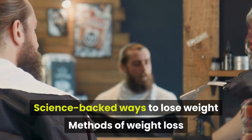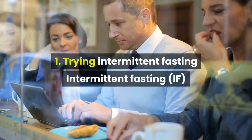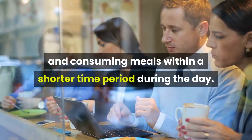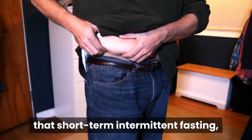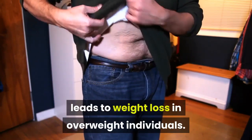Science-backed ways to lose weight. Methods of weight loss that scientific research supports include the following. 1. Trying intermittent fasting. Intermittent fasting is a pattern of eating that involves regular short-term fasts and consuming meals within a shorter time period during the day. Several studies have indicated that short-term intermittent fasting, which is up to 24 weeks in duration, leads to weight loss in overweight individuals.